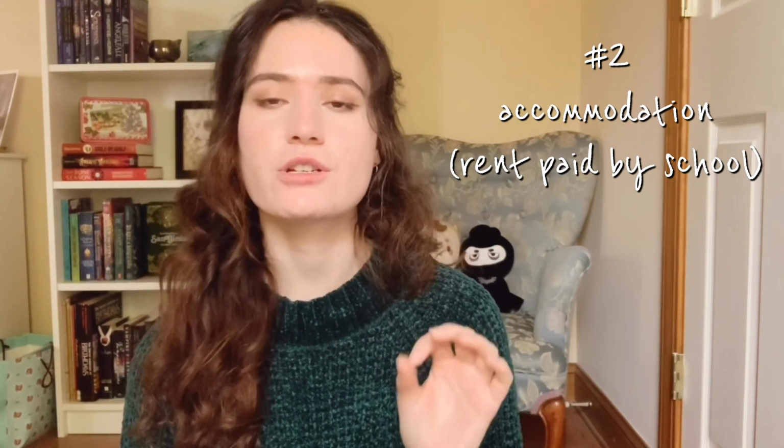The second thing is you get accommodation provided. So you can actually choose your option. You can choose to find your own accommodations, or you can choose to allow the school that you'll be working with to find your accommodations, and the school will pay for your rent. They won't pay for your utilities or maintenance, but they will pay for your rent.